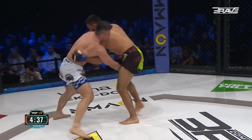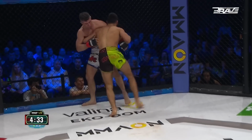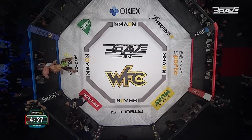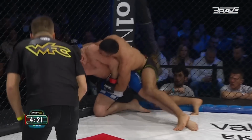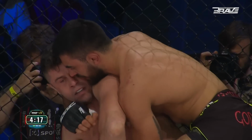Abandons it rightly to get back up. Beautiful transition to standing. Gonna get to see a different aspect of these fighters' game. How do they do chest to chest up against the cage? Benoit Saint-Denis trying to implement a little bit of that judo black belt game that he has. And on the takedown, good work, trying to control the hips of Ivica Trusic.